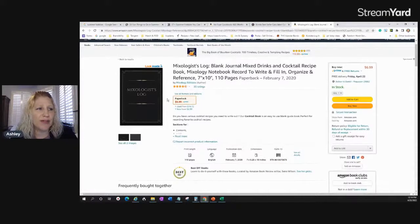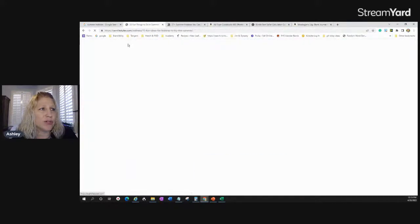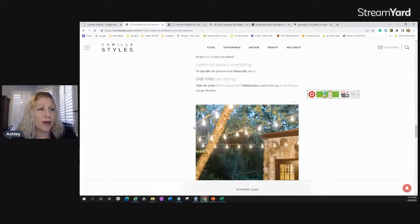But here is one that's out there that is selling, and it's got a pretty basic cover. Maybe you could do a better cover, or you could look at the interior, and you can look at the reviews too and see what people didn't do well, right? There's a 1-star, see what someone didn't do and maybe include that into your book. All right, let's go back, because I'm trying to roll through these all.